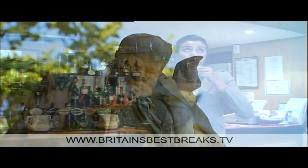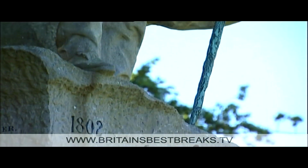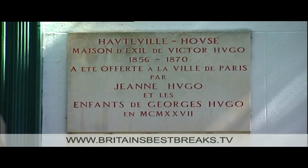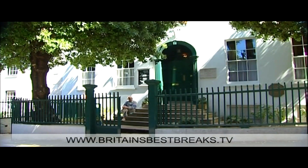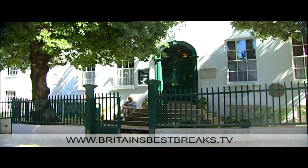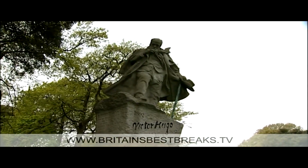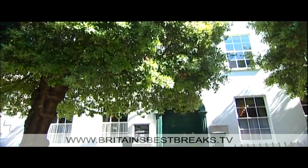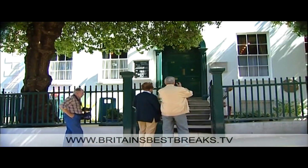Cheers! In 1855, the great French romantic poet, writer and painter Victor Hugo was victimised for his republican sympathies by France's new emperor Napoleon III. Exiled from France, Hugo found a new home in Guernsey, where he lived and worked until 1870. Here at his home, number 38 Hauteville, he wrote some of his greatest works, including Les Miserables. Now you can visit his home at St. Peter Port through the courtesy of its present owners, the City of Paris.